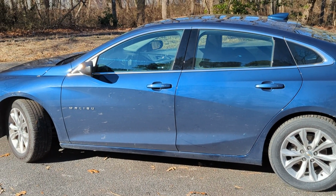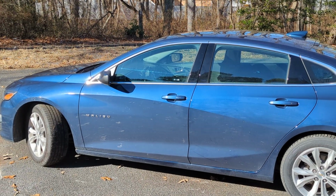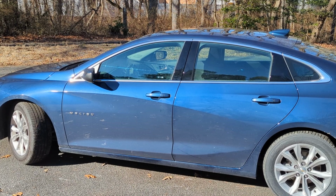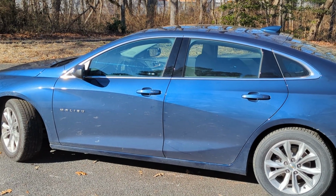As I drove this about, I'd say about 350 miles, when I first started driving it, it was a little weird to me because I'm used to driving bigger cars, minivans. However, the more and more I drove it, it got a little bit easier to get in and out of the car, but it also made me like the car a little bit more too.